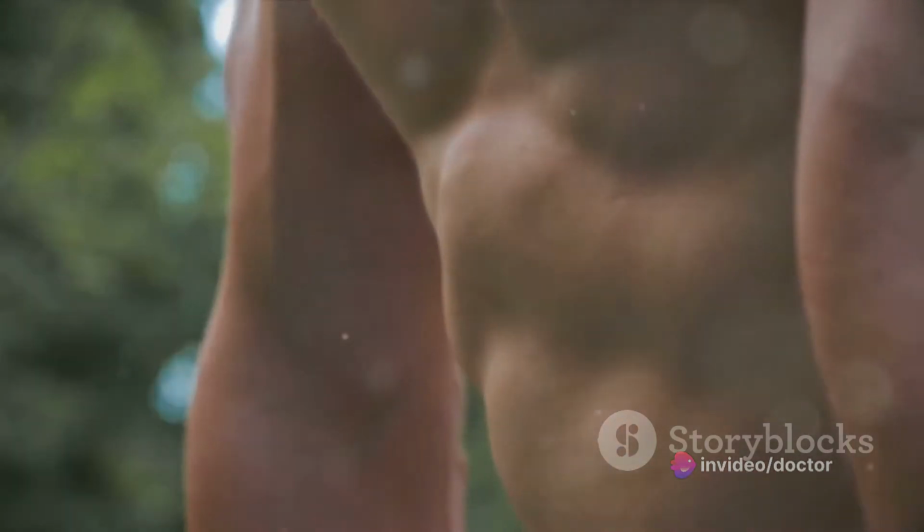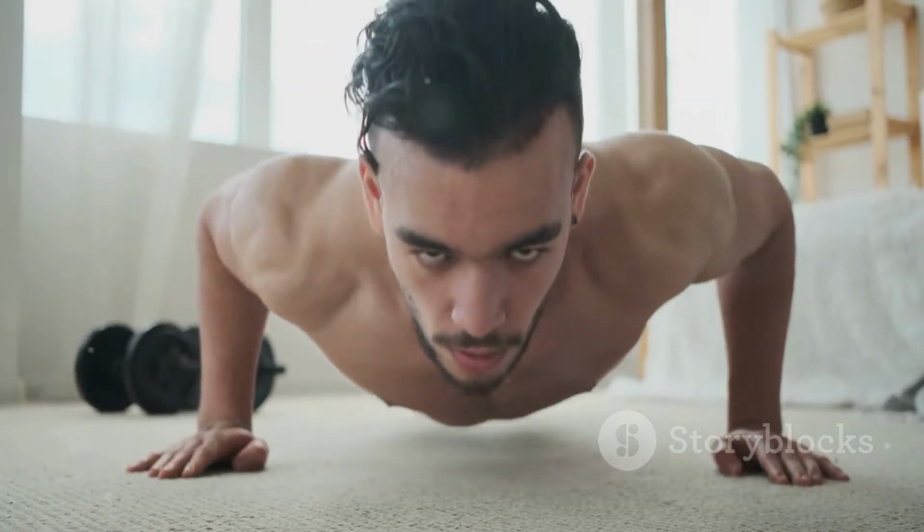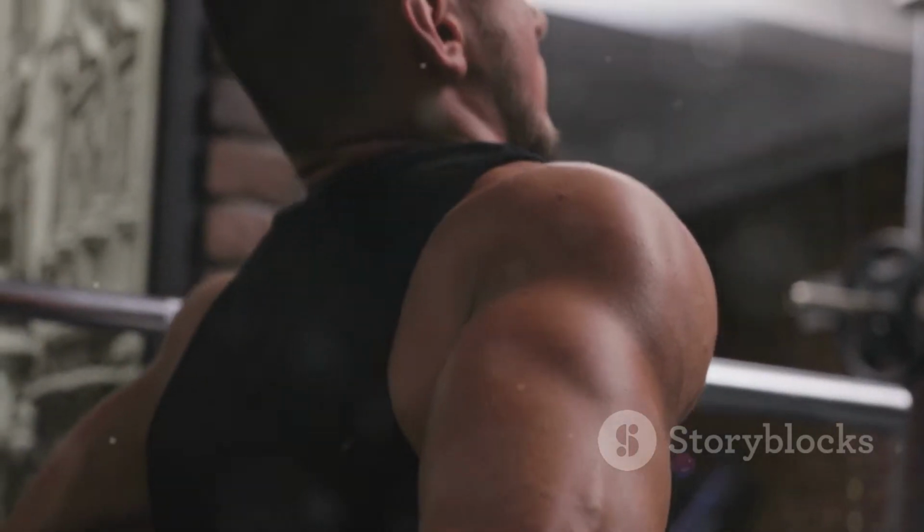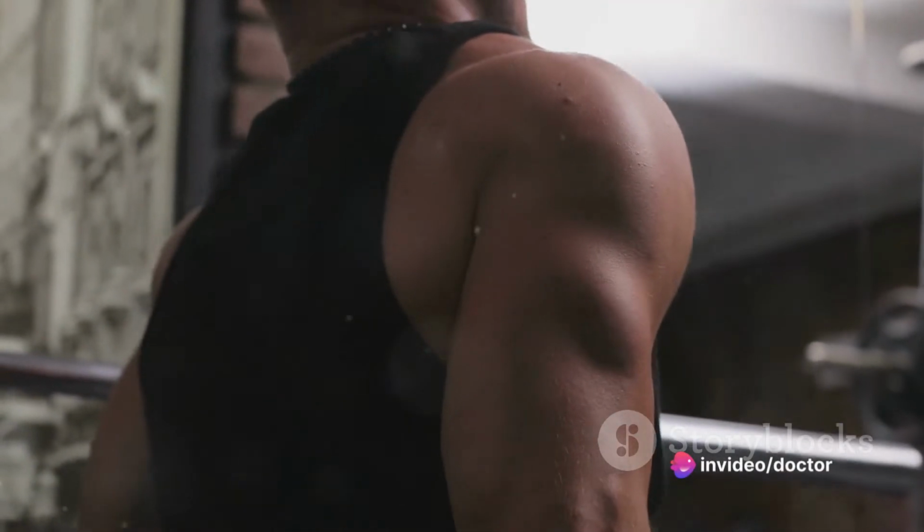Once you have identified the muscle, clench it for about 3 seconds, then release. Repeat this 3 to 5 times, at least 3 times daily. As you progress, aim to hold the clench for longer periods, up to 10 seconds.